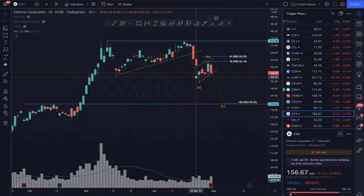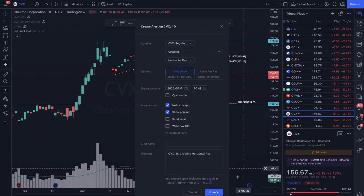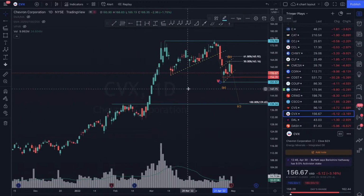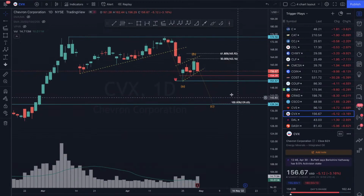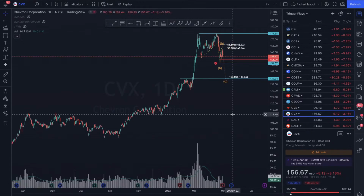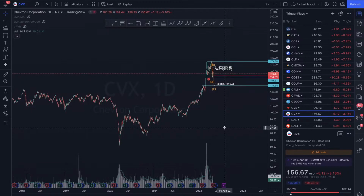So the key levels I'll be watching on CVX would be the 154.40 level. Break this level, and then it's gonna have some challenge at 155, 151, 57. Break this, and then it's just game over for CVX. Yeah, this is not ABC, guys. This is a corrective move down after stocks complete 1, 2, 3, 4, 5 to the upside.